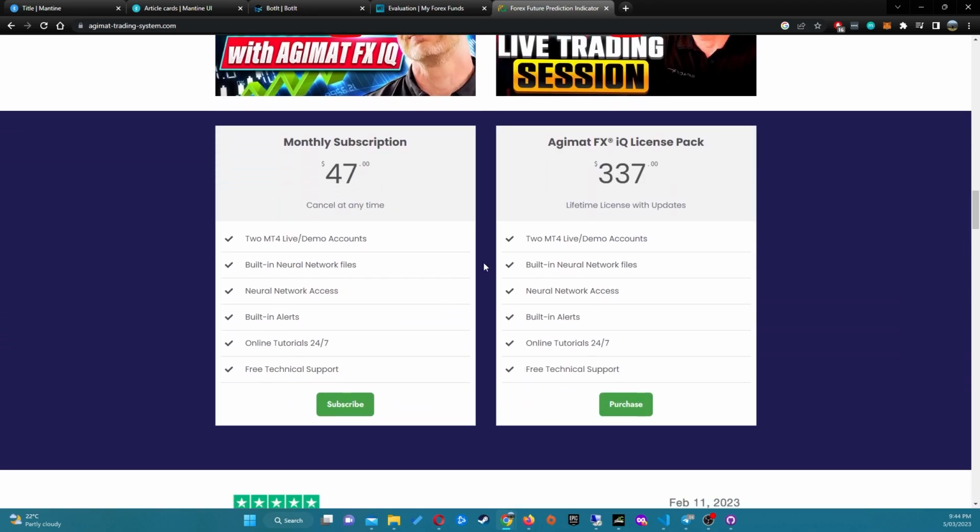These are the two options that you've got to trial the product or purchase it for a lifetime. What I did was just a monthly subscription, $47. I'm in Australia, so that ended up being like $74 or something like that for the month. It's pretty much everything the same as the lifetime, but obviously monthly.